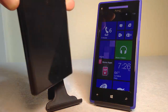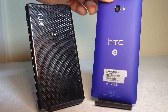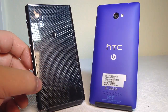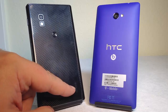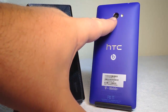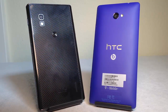And on the back of the LG, it's got a beautiful glass back to it with kind of a graphite looking back underneath the glass. So you've got your camera right here, your flash lamp here, and a small speaker right over here. On the HTC, you've got your back rear-facing camera, you've got your lamp flash. It does have Beats audio in it. Beats audio is really nice when you plug in a set of headphones.